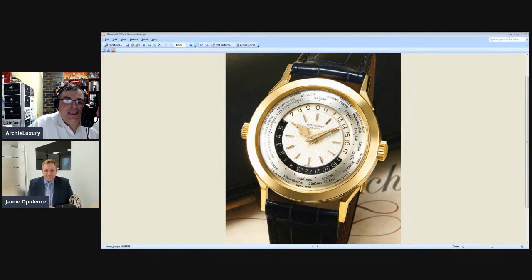I know exactly. This here, I just want to show you this here. This is actually one of the early Patek World Times. This here is a yellow gold one. The interesting thing with this is it's a 2523. This is sort of the predecessor to our World Time. And the funny thing is, Patek has made these for a long time.